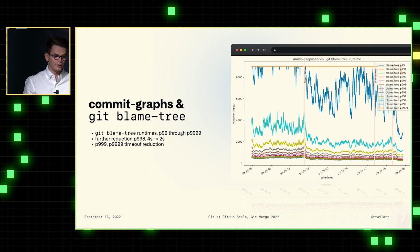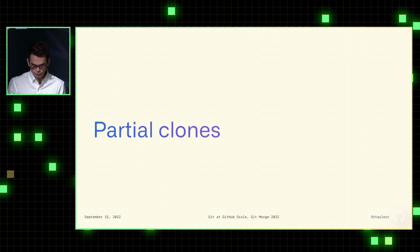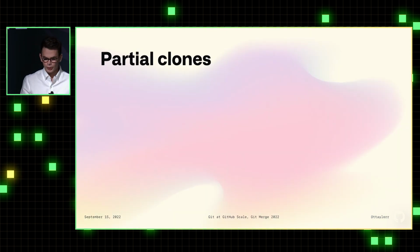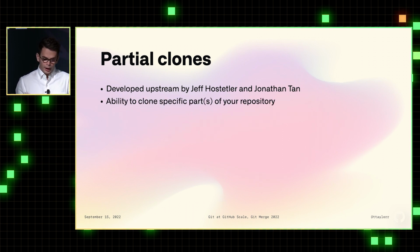So we were really excited to see this operation succeed more quickly and more often for users on github.com. Next thing I want to talk about is partial clones. Partial clones are an upstream feature that was developed by Jeff Hostetler at GitHub and Jonathan Tan at Google. And they allow you to clone just specific parts of your repository.